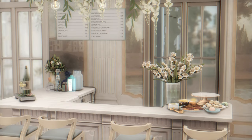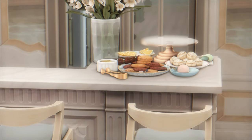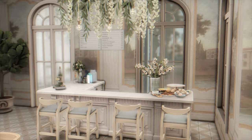A bartender will spawn here on this lot, and then there are little decorations of pastries and food here, and drinks on the side as well. So you can come here and sit by the bar for a little bit and grab a drink and then bring it over to your table for the painting.